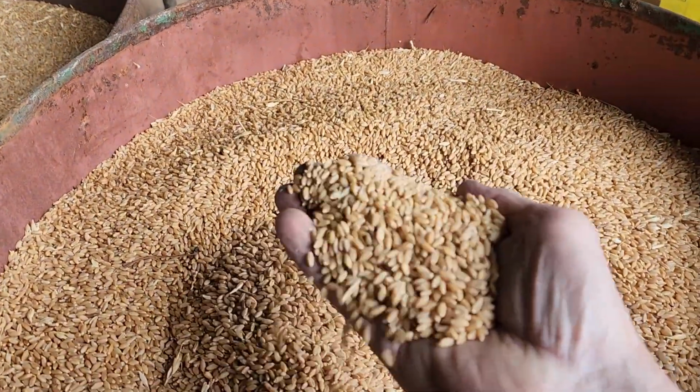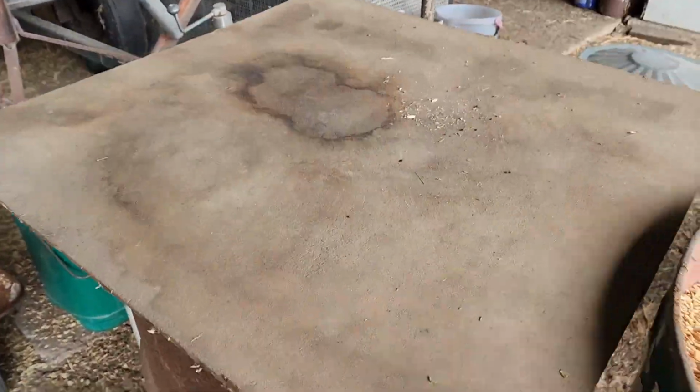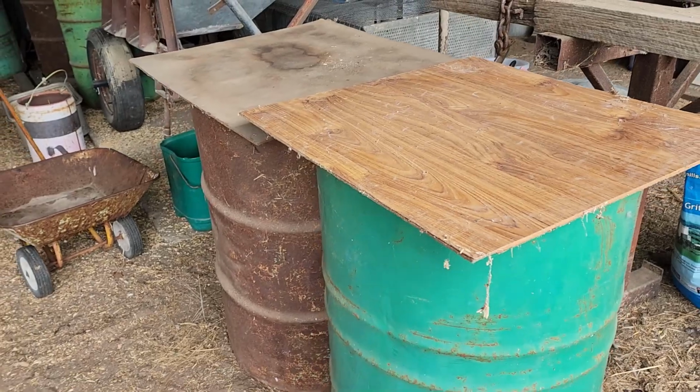The chooks will love it. It's actually really nice wheat, that. So that should keep Mum going, well, at least the chooks going for a long time. Better put the covers on so that the sparrows don't get in there, and the rats. Everyone's looking for a free feed these days.